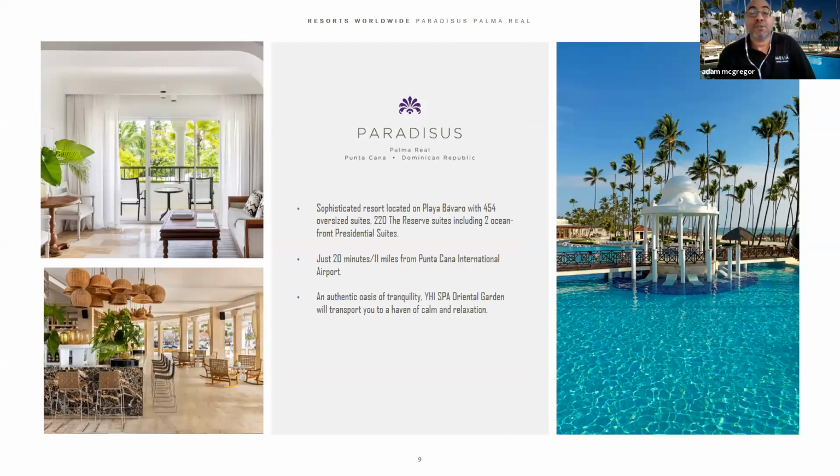We're going to move across the way to the Paradisus Palma Real in the Dominican Republic. Now, this particular property is set on this Palma Real complex, which houses about 5 hotels. And this is just one of the 5 hotels we're going to talk about today. But it's a very unique location.